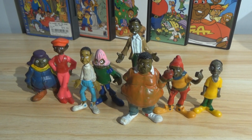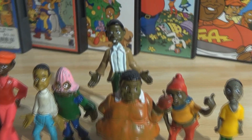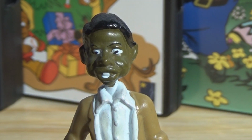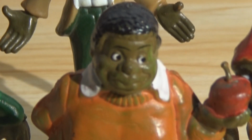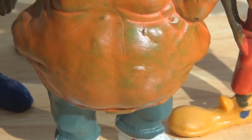Saturday morning television, I used to watch the Cosby Show all the time, and as a child actually had some of these figurines. I didn't have everybody. I had a handful of them. They were sold primarily in countertop displays, like a box on the countertop that would contain like 48 of these characters, and they'd sell them for like $0.25 a piece or something like that. It's Fat Albert.